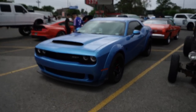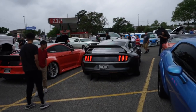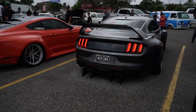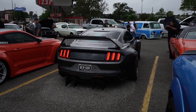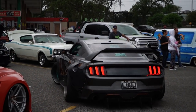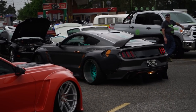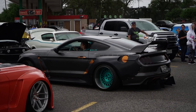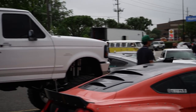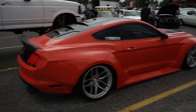We got the beef blue Dodge Demon here. Oh my God, look at this wing. That's a massive wide body kit on that Mustang right there. Sheesh. Blue wheels. Oh, that was the one in Dallas that was matte copper. And we got the boosted wide body 5.0 right here. Thing's pretty sick.